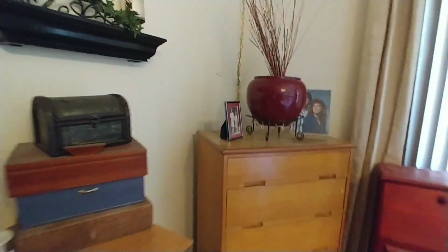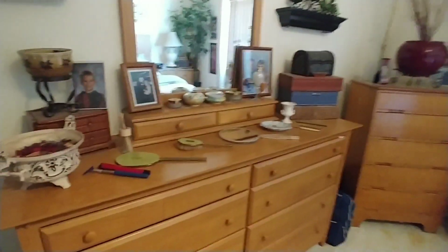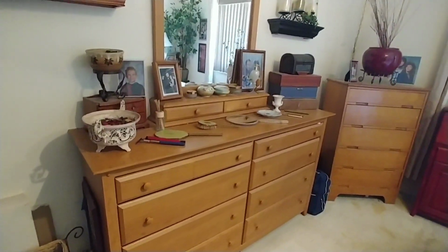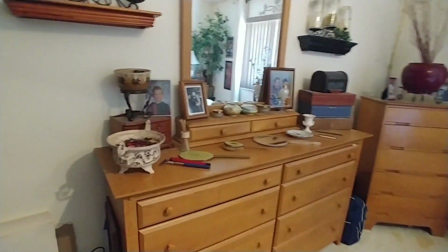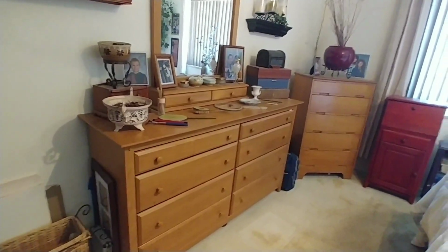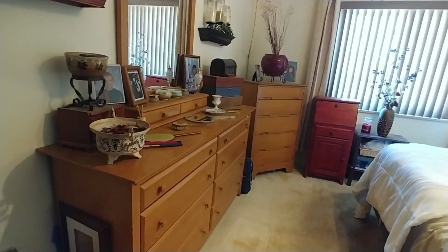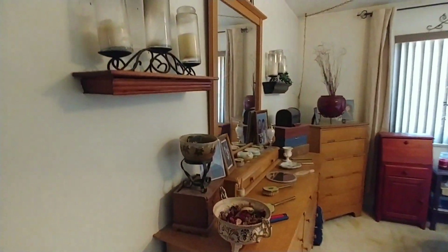Anyway, so then this is our dresser. Now I've had this bedroom set for at least 25 years. It was kind of our first set that we really bought when we started buying nice furniture instead of just hand-me-downs. It might have been almost 30 years that I've had this bedroom set. And it has served me very well. But I'm tired of the blonde color, and I really want to make things look a little bit nicer.